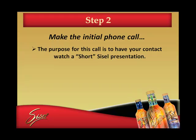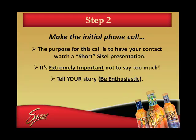And the purpose for this call is to just have them watch a short little presentation. It's extremely important not to do what we call fire hose. People get into the business, are so excited about the company and the opportunity and the products, they start talking about all these different things, and 99% of the time they'll lose their contacts because they actually say too much. So it's important to be enthusiastic, but it's also important not to say too much. The whole purpose for the call is simply to set the appointment, that they'll watch a short little trailer basically to understand the Sisel opportunity.